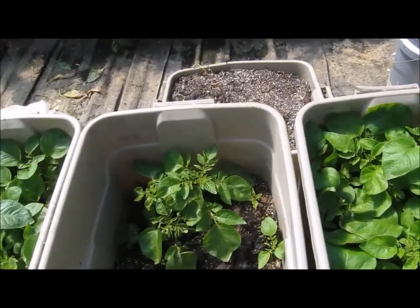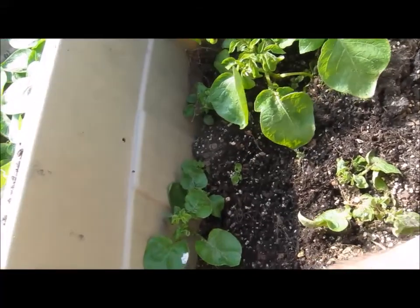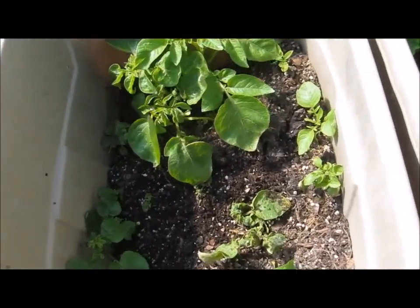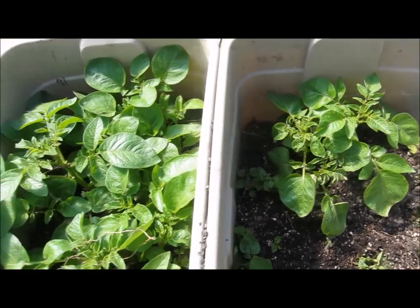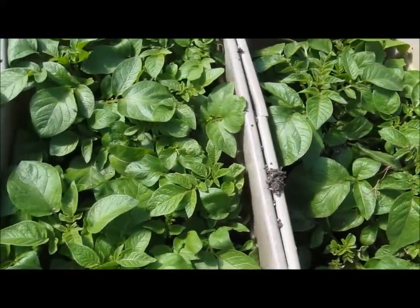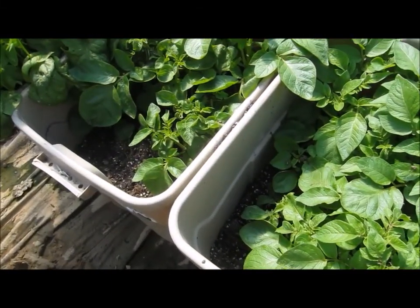And even with the cooler weather, this particular one, I put some soil in it, and it seems like it's having a little bit of a struggle coming back. Not too bad, but I imagine it'll be okay. And these are the brothers and sisters to that one in these next four, and they're doing quite well.